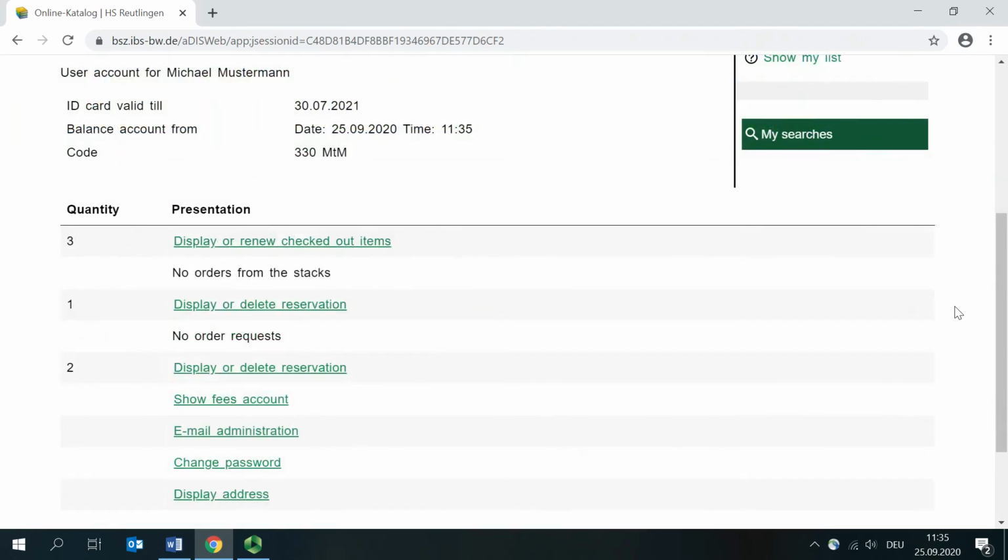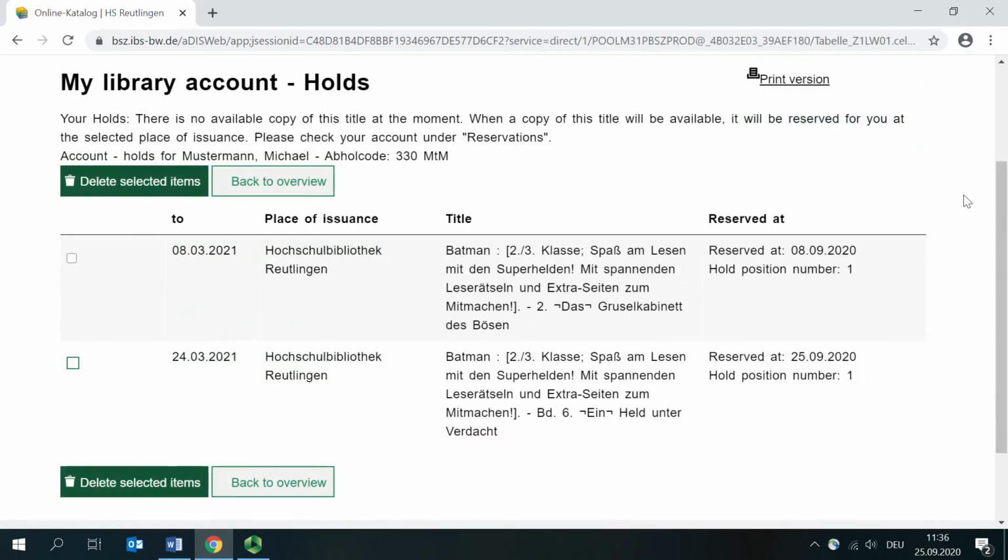You can also change your mind about a reservation before it is laid aside for you by clicking here. On this page, you can see the books that you have reserved, as well as your position in the queue and how long the reservation is valid for. If you decide that you no longer need one of these books, once again, select the item and click Delete.